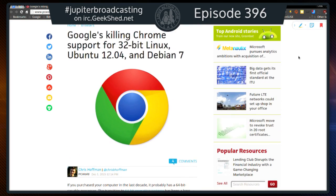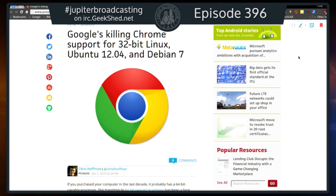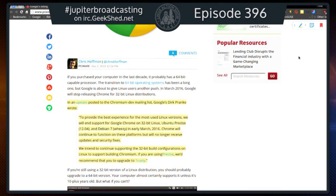That's how all my Pentium 4 machines that I restore with Linux Ubuntu Mate are 32-bit. I got good news for you. I can run the Chromium. You can still run Chromium. Chromium will still be a thing.